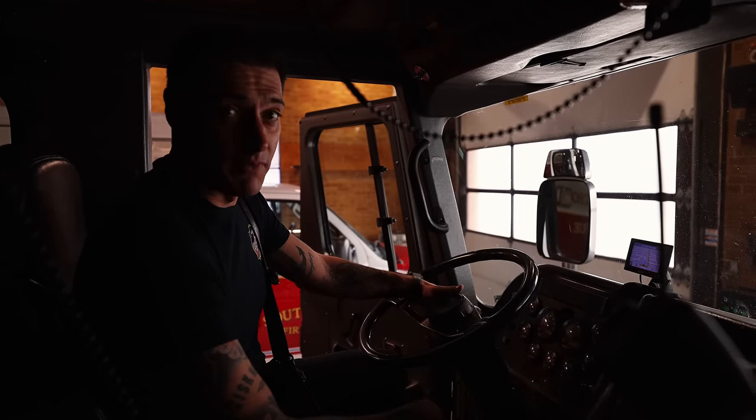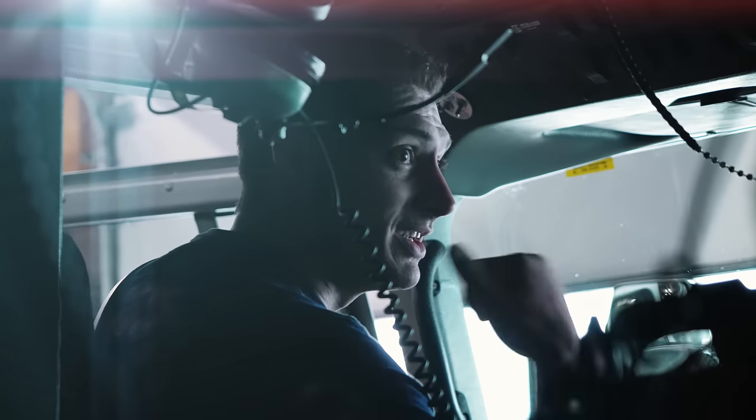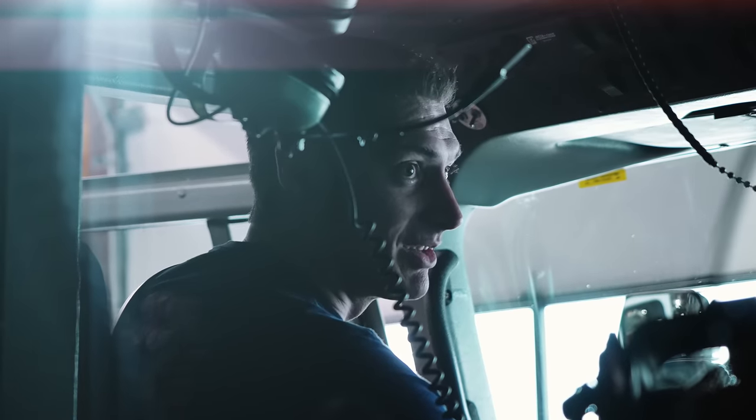So it's a little bit rougher, especially for the people riding in back, as I have an air seat and so does the captain, and the people in back kind of get bounced around a little bit.